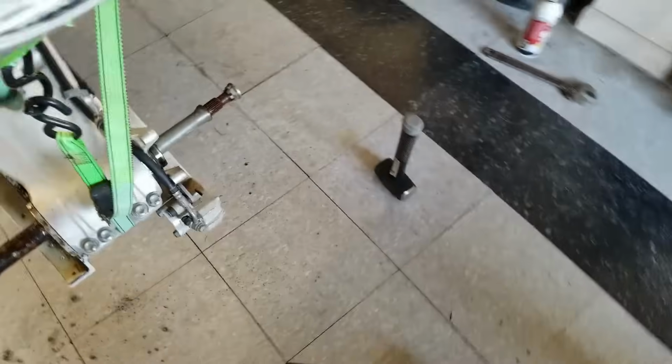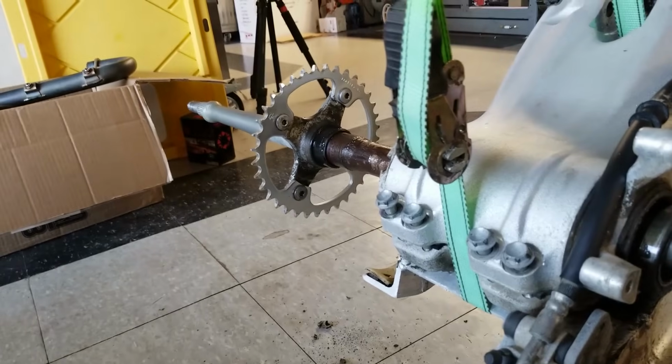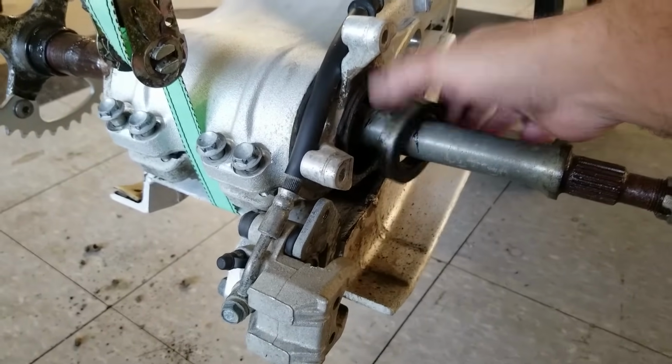Yo, check this out. I'm hitting out the axle here, which has been seized, and this bearing just literally fell out.